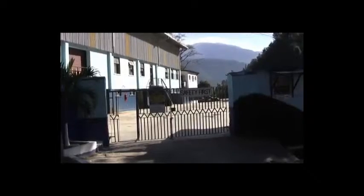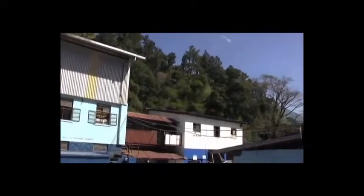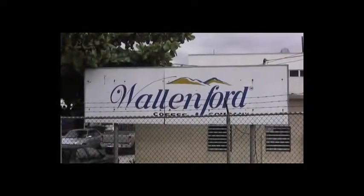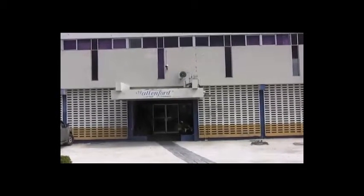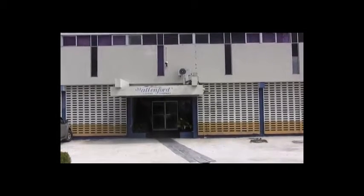Mavis Bank is an old and revered name in Jamaican coffee. Mavis Bank maintains their pulpery and dry mill jointly in St. Andrews in the Blue Mountains. The Wallingford Coffee Company is also a long-established player. Wallingford have their pulperies in the Blue Mountains and their dry mill close to Kingston, which is the largest facility of its kind in Jamaica.